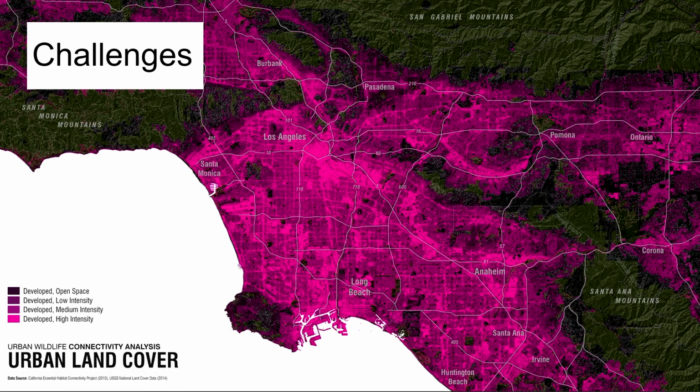Here's one of the challenges. Anybody here from LA? You know that all that pink is developed, high intensity developments, and then the dark areas are less developed. They're still developed. So it's like, well, where the hell are we going to collect seed from, right? If that's the area we're trying to restore. So it's a huge challenge.